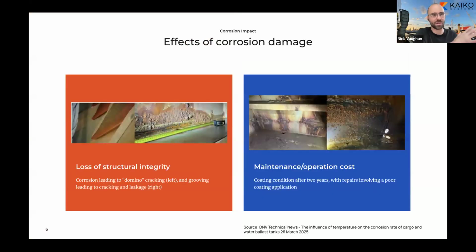So again, when we think back to the aging fleet, and also in combination with the impacts of corrosion at younger ages, combined with these increased rates of corrosion with increased temperature, it just goes to show that we need to really be inspecting the tanks more thoroughly, having a better understanding of the condition. And ultimately, if this isn't done, we then start to see these effects of corrosion. So what we're looking at here on the left-hand side is a loss of structural integrity. So we can see that the corrosion leads to a thickness reduction, both at the local level and at the general level. So we can see domino cracking here on the left-hand side, and then also grooving, which can ultimately lead to cracking and leakage.